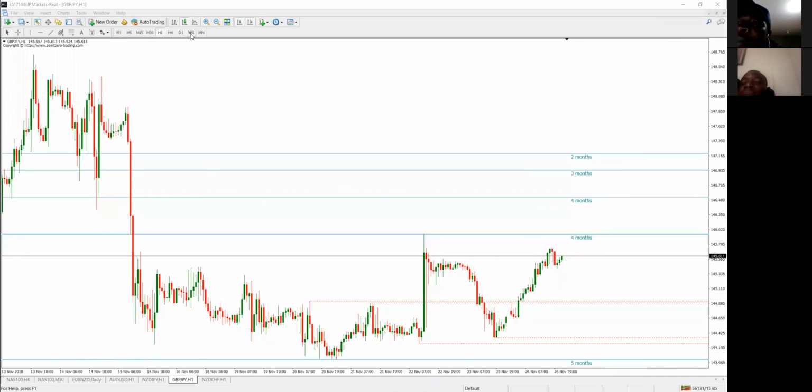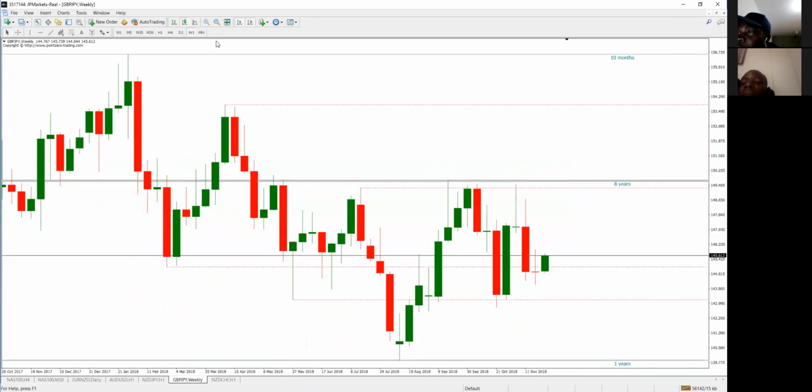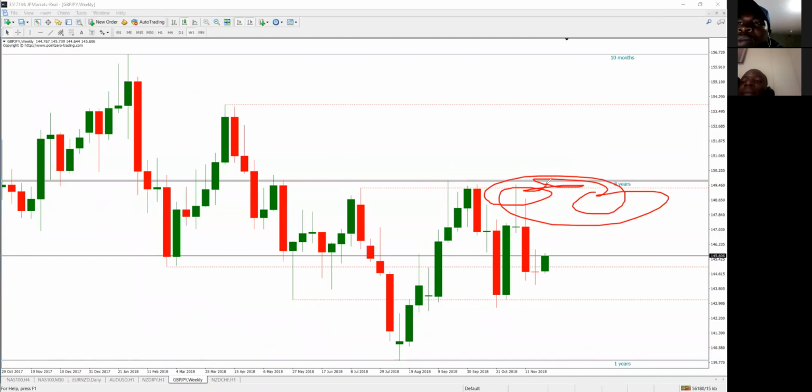But now, if you also go to the weekly, can you see where it is on the weekly? So long term, it seems like the market really wants to go up. But tomorrow will decide. Let's see what's going to happen tomorrow. You never know. It might retrace again, take out that high from last week and then come down, then go all the way down to the 5 month low. Then we will be going short.